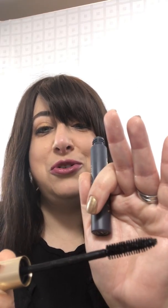And then the next one that I want to talk about is the L'Oreal Voluminous. This is in the gray tube. And if I don't say it, of course, all of these are waterproof. You'll see that from the title, just so that I'm not confusing anybody. And this is a new tube. I just cracked this open just for this video. So this is also a regular bristle brush, and I really like this one.